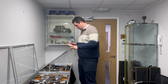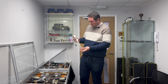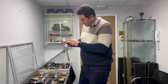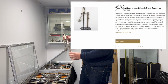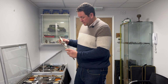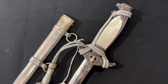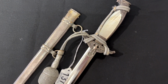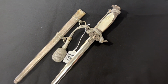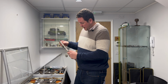So as we go through to the more civilian organisations of the Third Reich, we have this very, very nice government officials dress dagger. Lovely original mother of pearl grip, fitted with an army style knot. Now, not the official government officials knot, but as you can see, it appears to have always been present on this dagger. So I do believe that sometimes they were fitted with normal knots, not always the smaller knot that you often associate with the government officials.